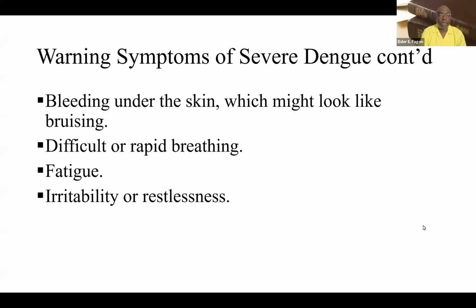Bleeding under the skin might look like bruising to the ordinary person, but when a person with more experience looks at it, they see that there's bleeding under the skin. You can have difficult or rapid breathing. When you have difficult or rapid breathing, it shows that something is wrong, because normally people breathe without it being noticed. When you're breathing, you don't even hear it. But when you start to have rapid and difficult breathing, and they have what they call stridor, the reason is that the lungs are not able to get air in and out fast enough.